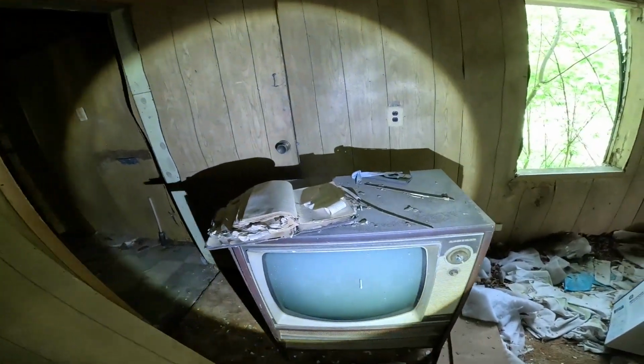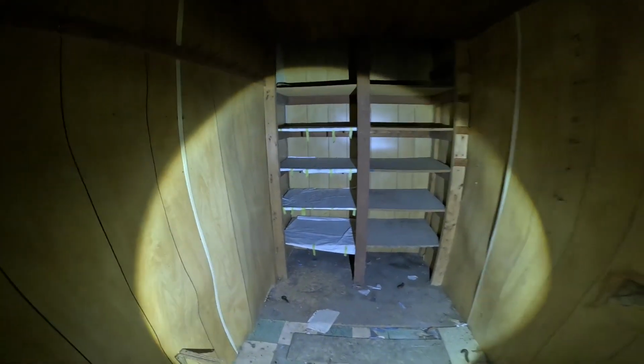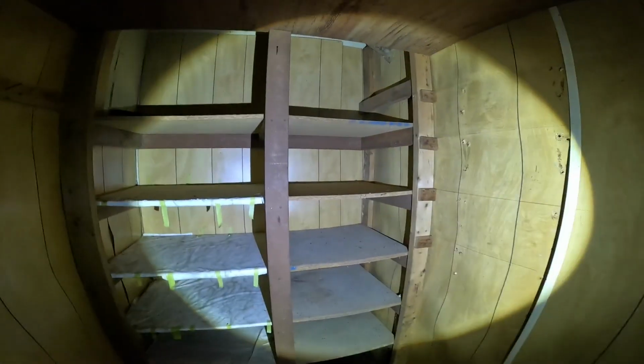Let's check out that TV. I also noticed that there's a couple TVs in here too. This one is called the Admiral with a crown on it that says 23. And the buttons do work for this one. Only has 2 buttons, which is surprising. Well, I guess unsurprising. And someone left their Bible here too. The old Bible. Yeah. I'm guessing this was a closet or some pantry or something. I guess so.